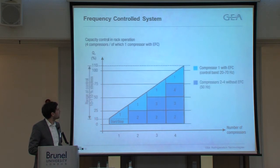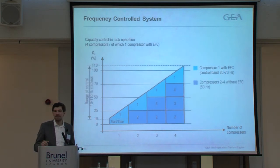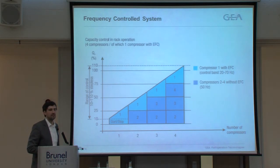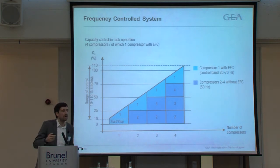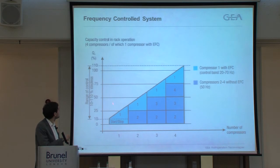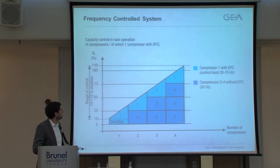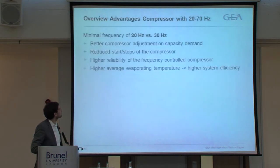When we have a rack with several compressors of the same size, we have stepless capacity control in the compressor, and we still have the 10% part load possibility with 20 hertz. We also have a little more capacity for very hot days, for extreme conditions, of 110% of the capacity. This is a very big advantage when we can run the compressor down to 20 hertz.